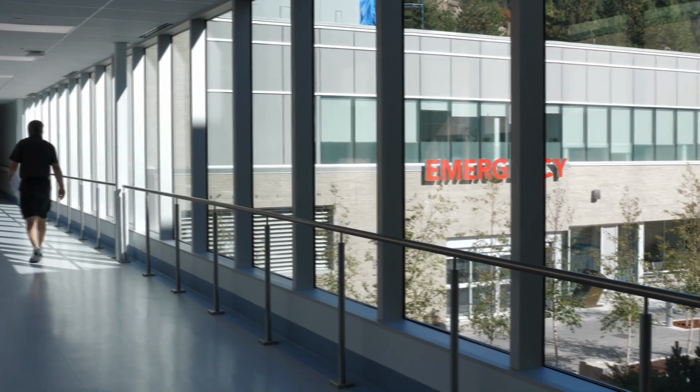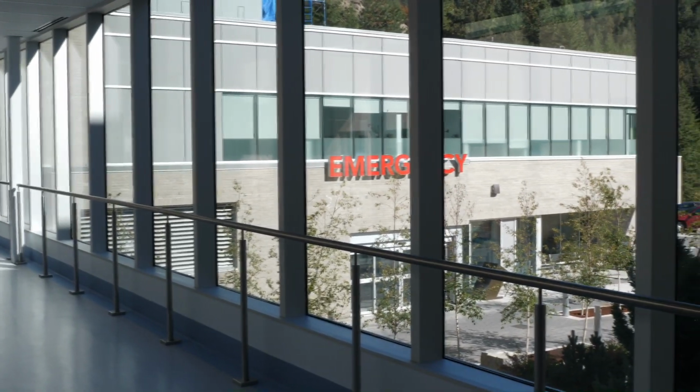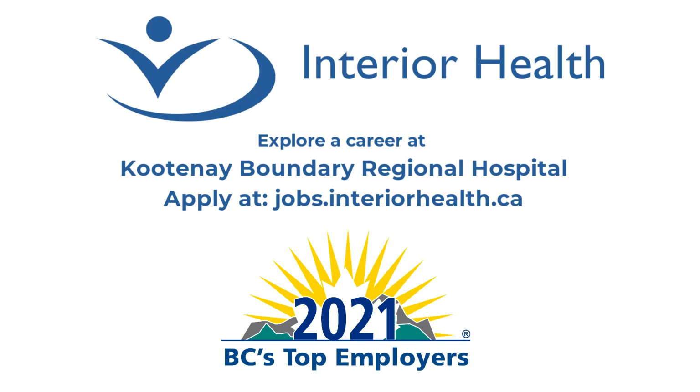I would like to thank the team of physicians, nurses, and support staff for their support and input to the design of the unit. The new unit will allow us to provide efficient and effective patient care for years to come. Thanks again.